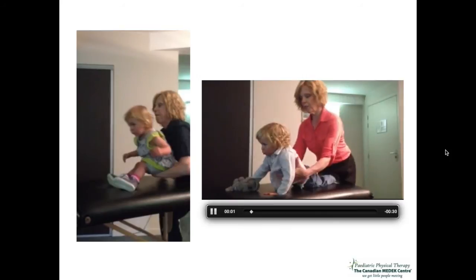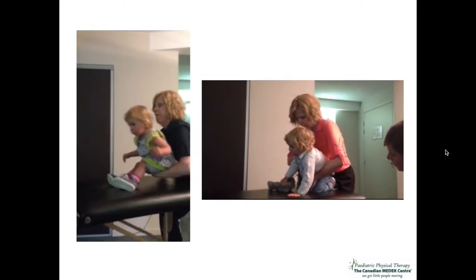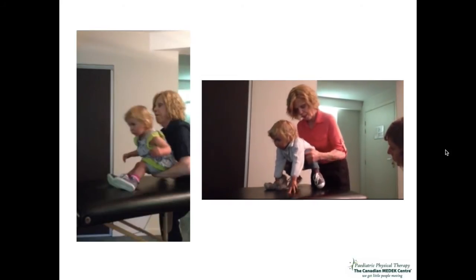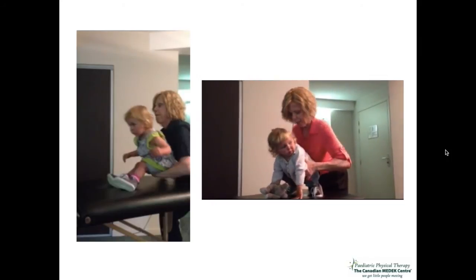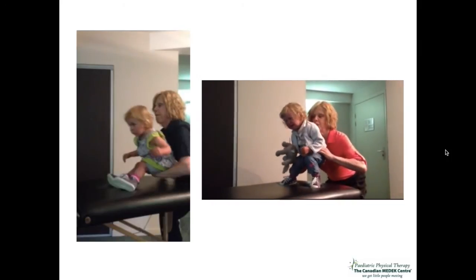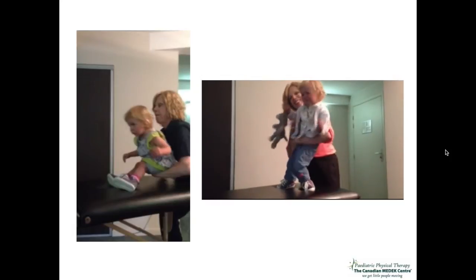On the right, I am teaching her physical therapist the squat to stand exercise. So I put her feet on the table, hold her by the thighs, and the goal is for Enora to pull against gravity. She's not using much her legs, and also she's not used to the exercise, so she's not very happy.